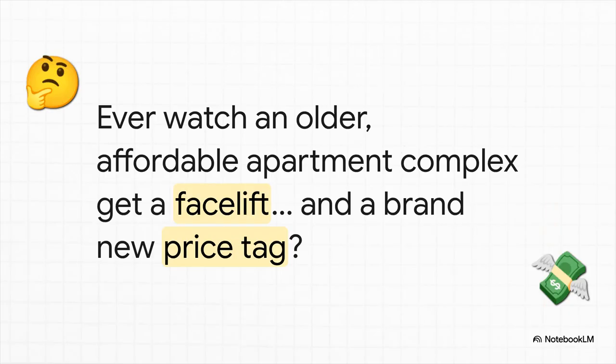You know the scene, right? There's an apartment complex you've driven by for years, and then all of a sudden it gets new siding, some fresh landscaping, maybe a fancy new sign out front calling it the Lofts or something. And yeah, it looks great, but that upgrade usually comes with a pretty big hidden cost for the community.